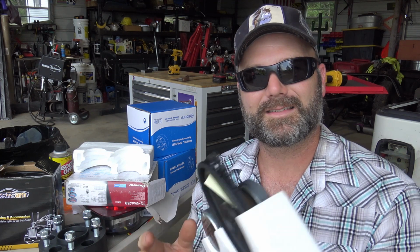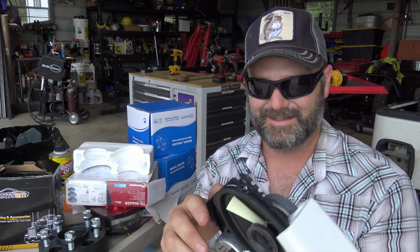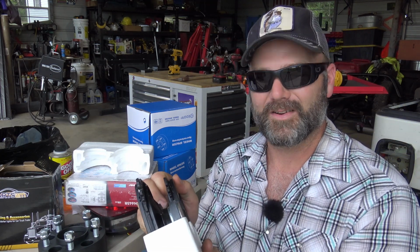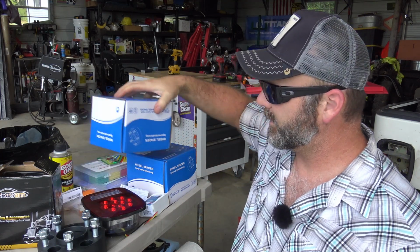They look like brand new. They don't look blown to me. So we'll test these out. We're going to install these. We've got to take the whole dashboard apart, I think, to get these speakers in. That's not very encouraging. We've got new marker lights to go in our new fender flares. We bought the right kit.